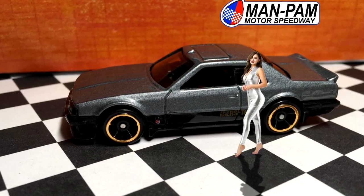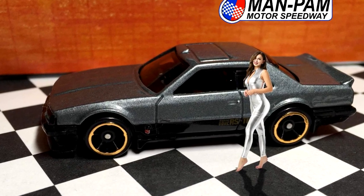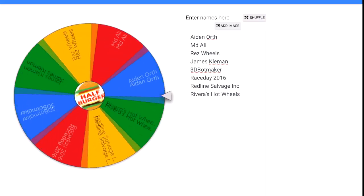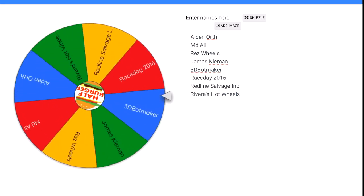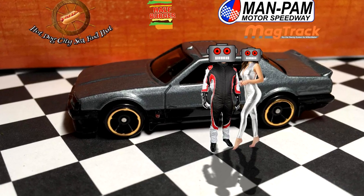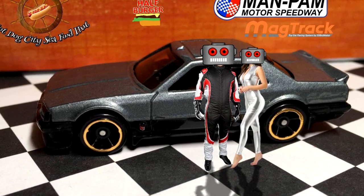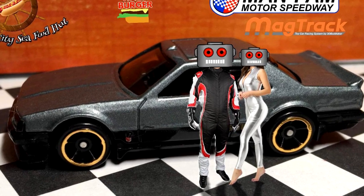So today's first car is an 82 Nissan Skyline R30. Who will be the driver of this car? So let's go to the wheel and we'll find out. So we go to the wheel and we are going to find out who today's driver will be. Is it Race Day? No, it's 3D Bot Maker. 3D Bot Maker will be the driver of the 82 Nissan Skyline R30. Can he take another JDM car to the finals?